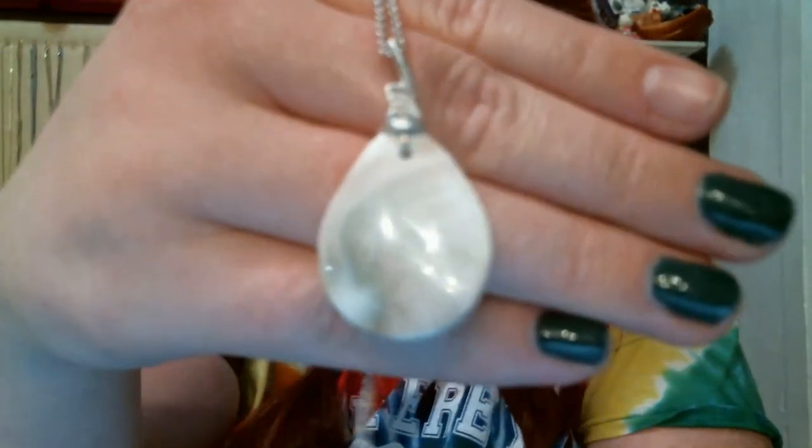Here's the front. We're gonna duke it out in the street right now. Here's the back.